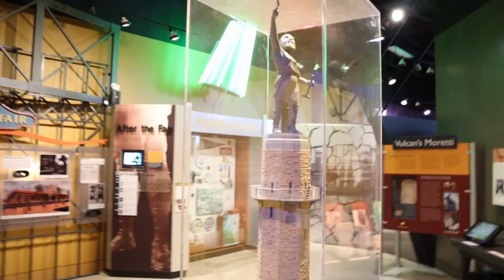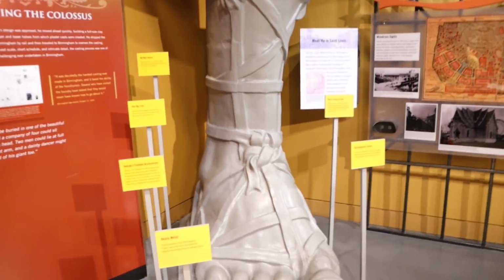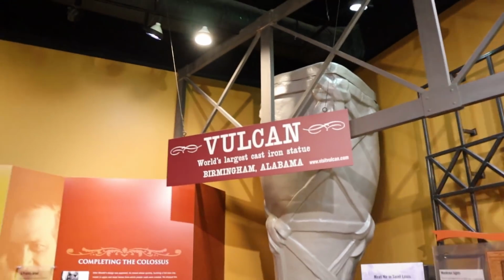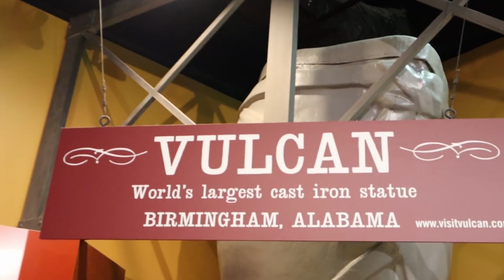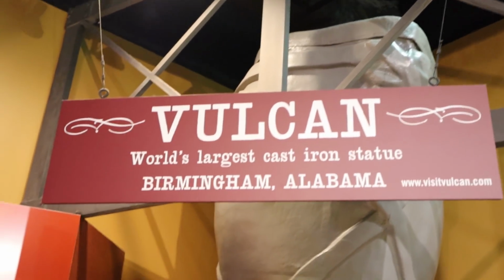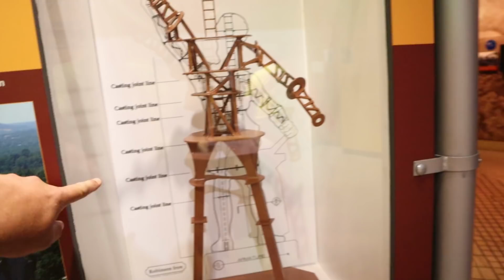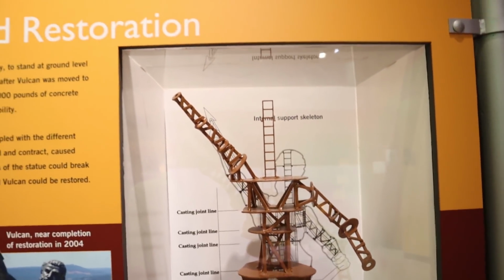Right here we have an exact diorama of the Vulcan statue. Here is a scale-sized foot from the Vulcan statue as well. Here they even have the world's largest cast iron statue located there. The Vulcan statue altogether weighs over 101,000 pounds. It's heavy. You can see here, this is a diorama of when they started constructing Vulcan. You can see the steel that makes up the inside of Vulcan. The internal support skeleton is how they have it labeled.